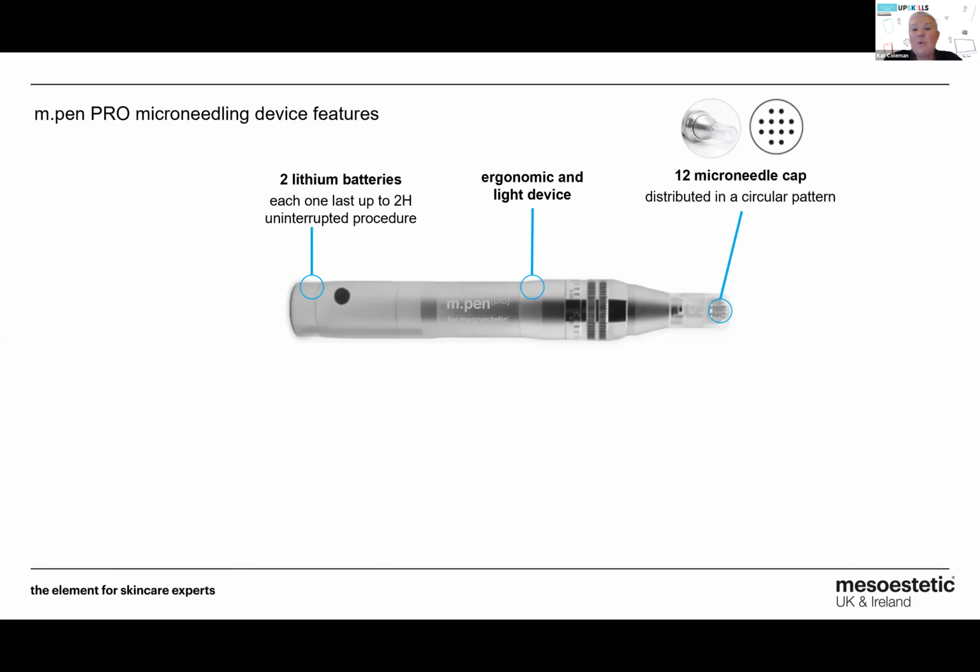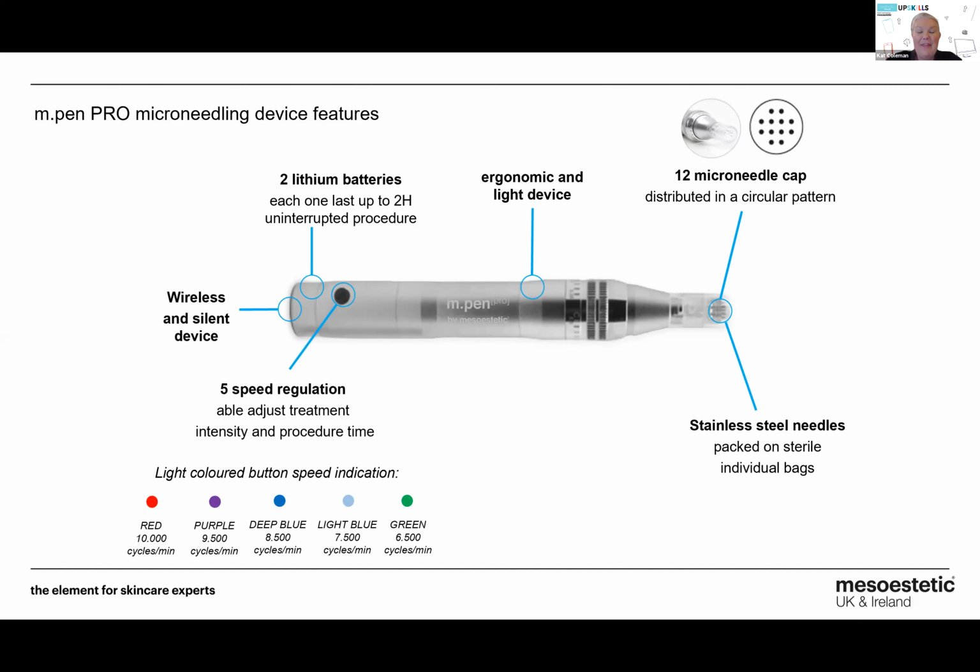You have 12 sterile stainless steel needles in the cap, and these are individually packaged. Everything is CE marked, and they are one use only. It's a wireless, silent device. You will hear a slight vibration, and that's from the speed and the penetration of the needles.